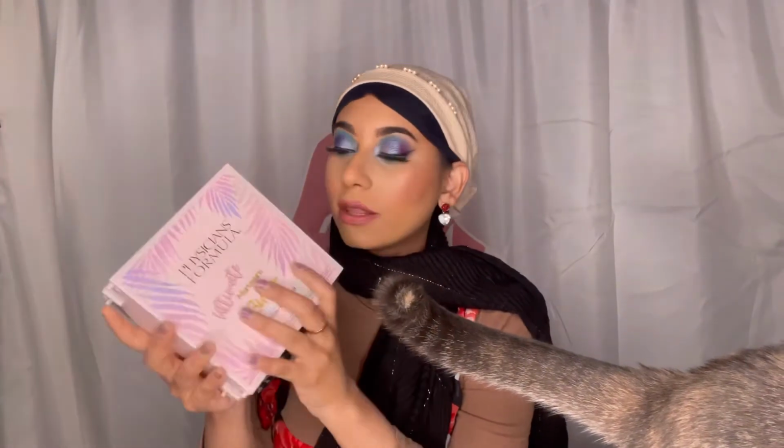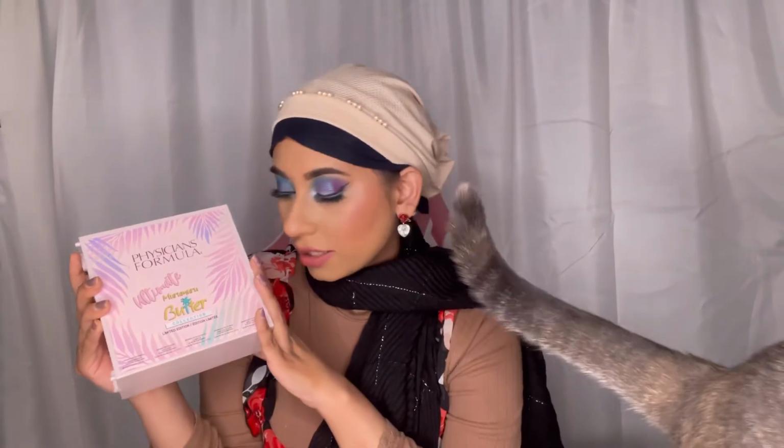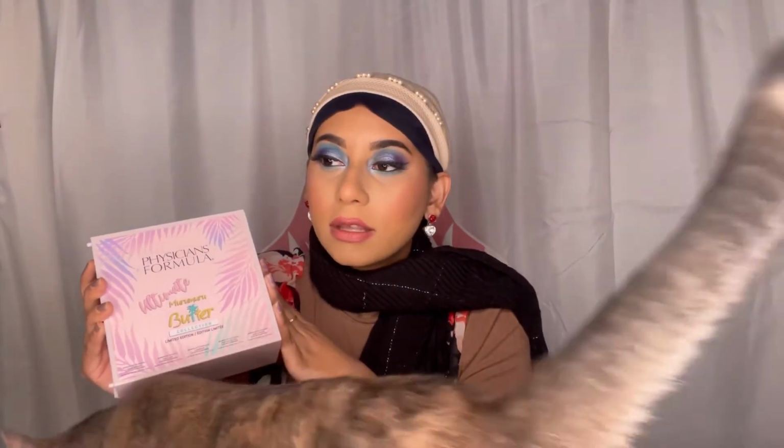But anyways, the one that I want to recommend is from Physicians Formula, and the collection I have here, by the way, it's a really amazing collection. Physicians Formula is one of the better brands at the drugstore, and this collection has bronzer, highlighter, which I'm going to get into later, eyeshadow, lipsticks, and blushes. And I want to talk about the blushes because they're really amazing in this collection.